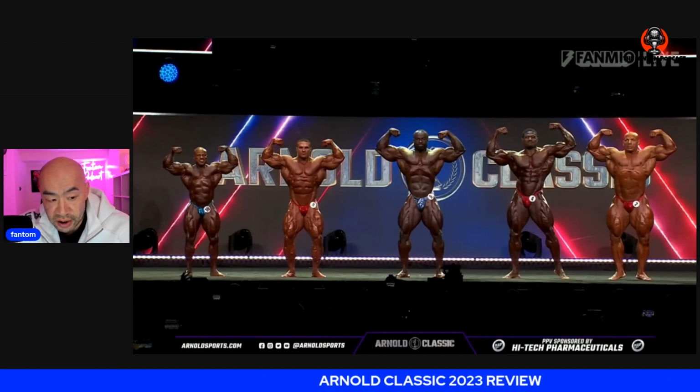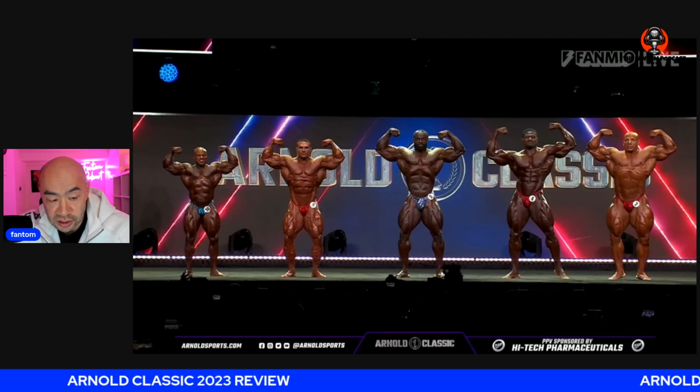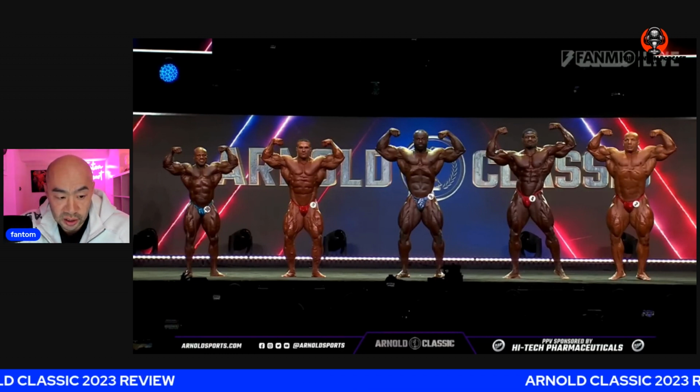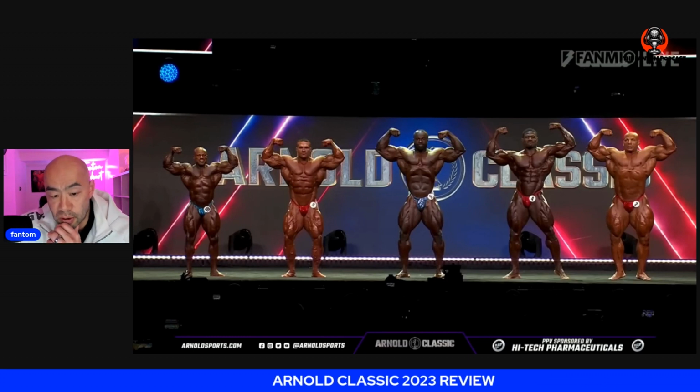Sean Clarido, great front double biceps. In this pose, he doesn't look as sharp as everyone else. However, I do know he was in condition, so this is not a great pose for him. So I would give this pose to Andrew Jack.